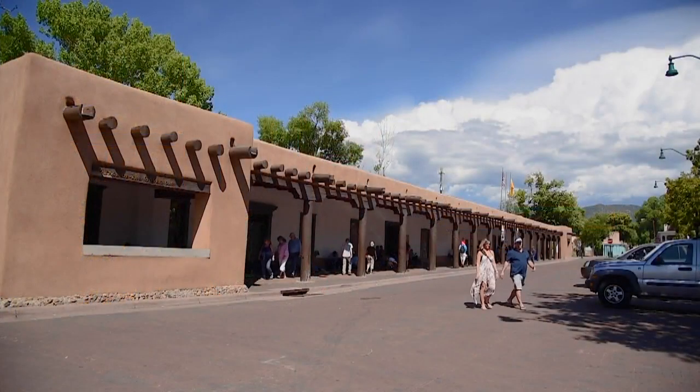Welcome back. The Palace of the Governors in Santa Fe has been under renovations, and museum staff came up with a unique idea to give visitors a behind-the-scenes look at the process and the history behind the building. Welcome to the Palace of the Governors.